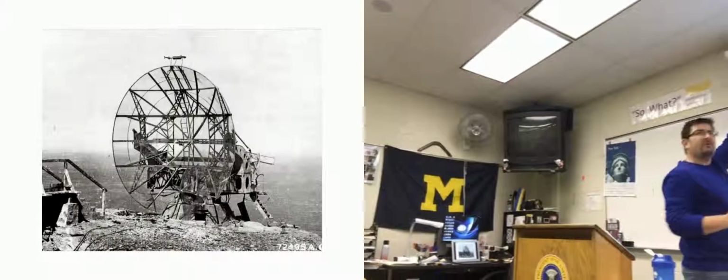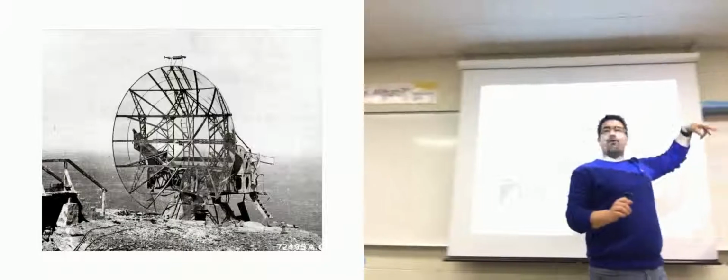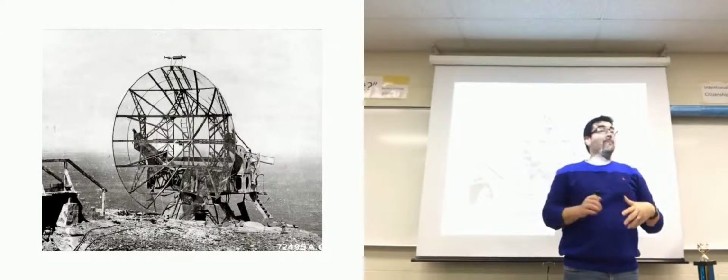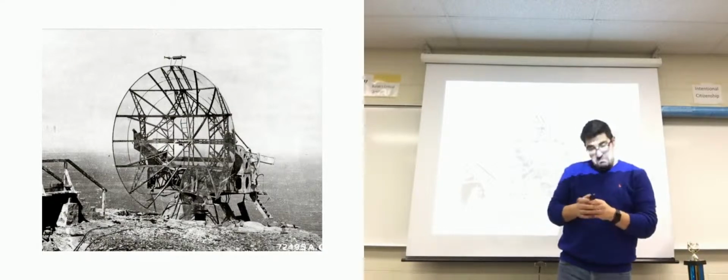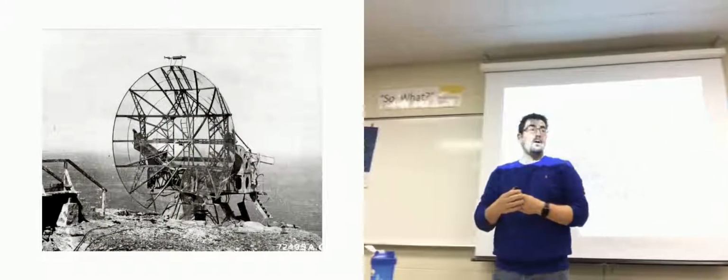What other advantage do you think the Americans and the British are going to have over their Axis counterparts when it comes to research and development? Yes? All of the undesirable scientists that were from Germany emigrate to Britain and then eventually America.